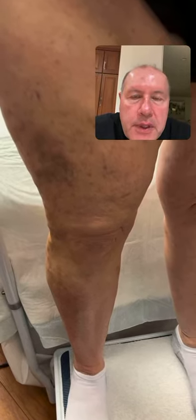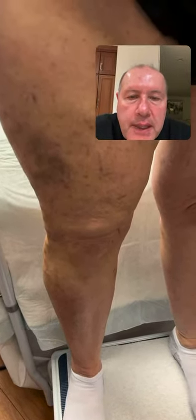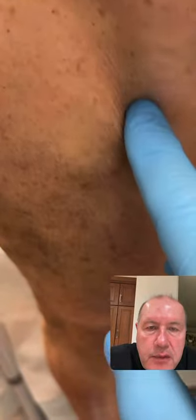I'm sure you all remember this lady we showed a while back, where she had very large varicose veins across the thigh. That was roughly in October. Now we are at the end of November, beginning of December, and you can see that vein is gone. There's still some trapped blood there. So it's a work in progress.